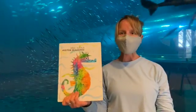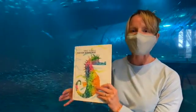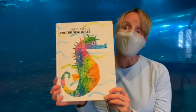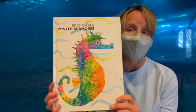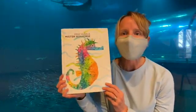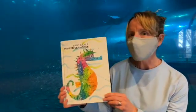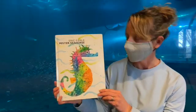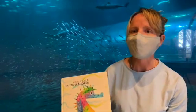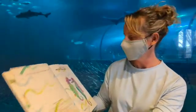So we just had a great time at the aquarium. We get to read aloud with the sharks, stingrays, and fish behind us. We get to read a book by Eric Carle. He's an illustrator. He does very cool artwork. This is called Mr. Seahorse. Remember the seahorse we met today? So we get to read more about them in this book and get an idea for how seahorses take care of their young. And we get to read with the sharks and the stingrays and fish behind us. It's so cool. All right, so let's dig into Mr. Seahorse.